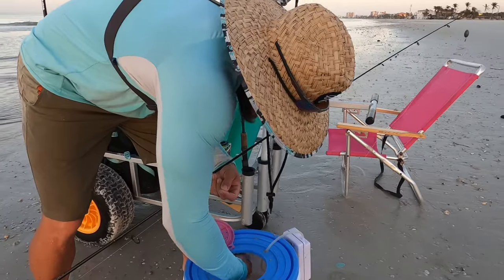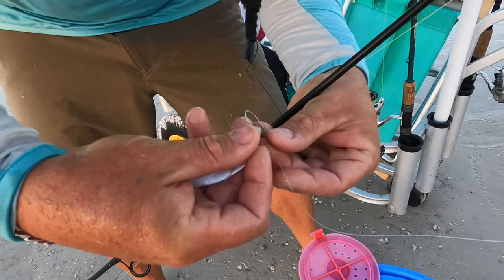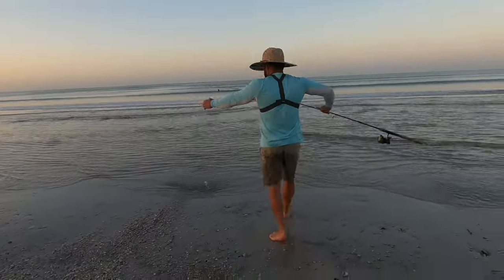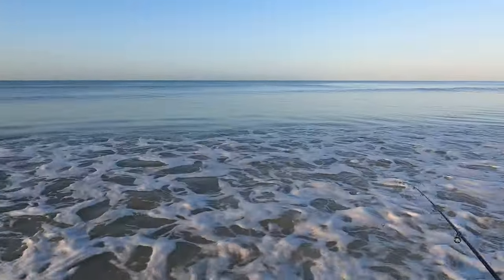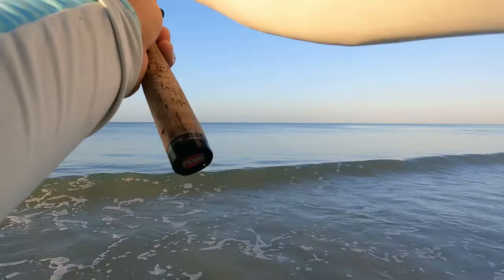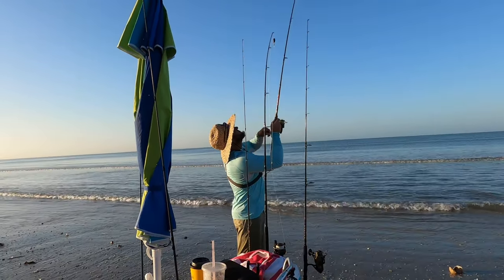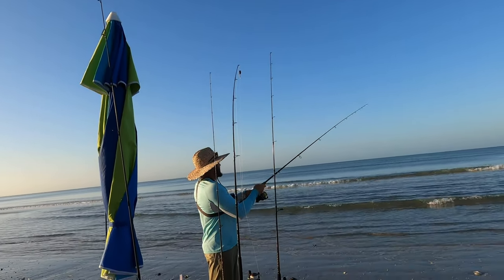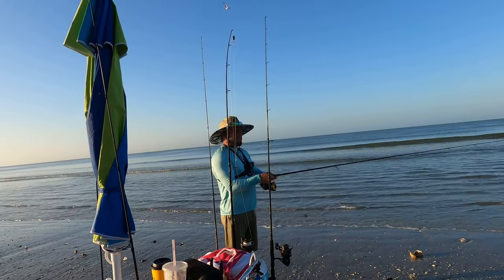We'll start with this one. They're a little on the small side. I like to hook them through the nose, keep them most lively that way. Lost everything or something.